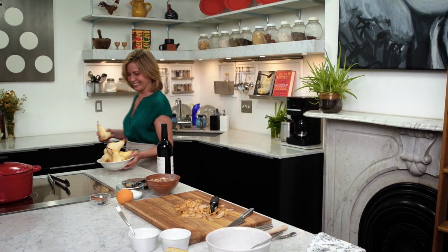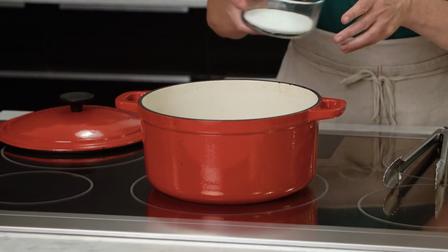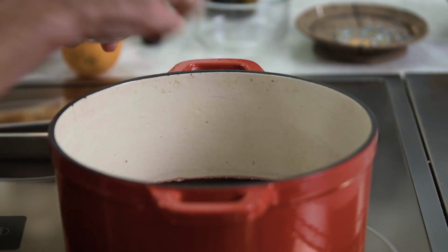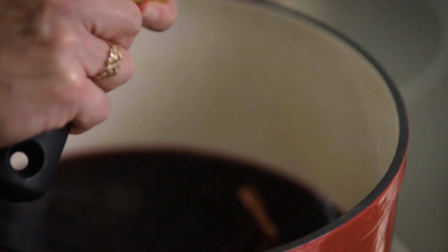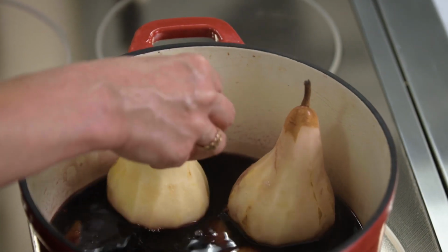I'm going to head over to the stove and start simmering my wine. You're going to want a bottle of dry red wine, and I have about half a cup of granulated sugar, a couple of cinnamon sticks, 3 cloves, and a teaspoon of black peppercorns. The last ingredient for our poaching liquid is an orange. I'm just going to take some really nice wide sections of the peel. So I'm going to bring this to a boil and then reduce it to a simmer. When the sugar has dissolved, I'm going to add my pears, cover them up, and let them simmer for about 20 minutes.